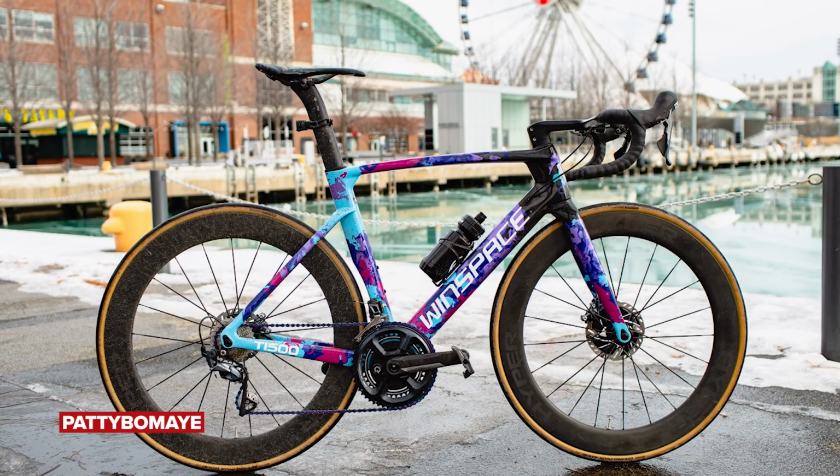Right, first up this week is a submission from Patty Beaumay. Oh yeah, look at this. This is a bit different. It's a Windspace Hyper 65 with a very funky, I presume it's a custom paint job. I've never seen one of these before. Oh, I like that. That is very nice.